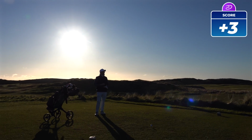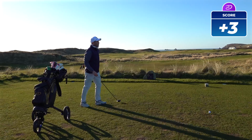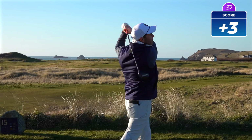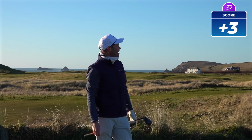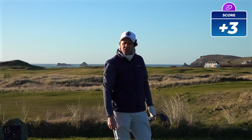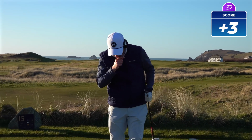317 off this tee. Let's go with 3-wood and see what happens, really. Why do I top 3-woods off tees? Why do I do that? I don't know why I do that. I top 3-woods off tee pegs.